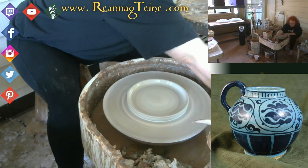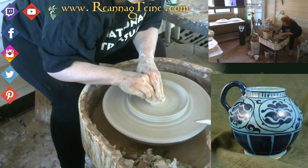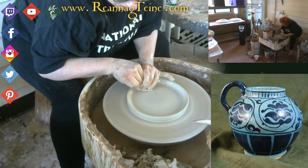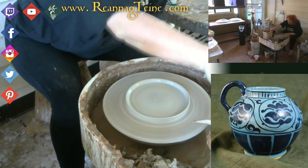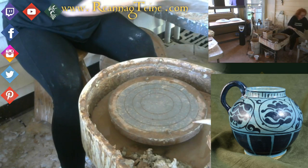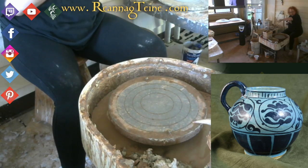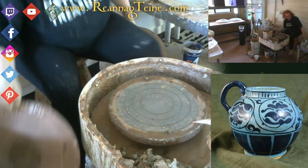Are you ready to go inside, Desi? Mom has three more pieces of clay, okay? And there we go. I'll come with clay in just a second. Not clay. Pottery. Just a second.